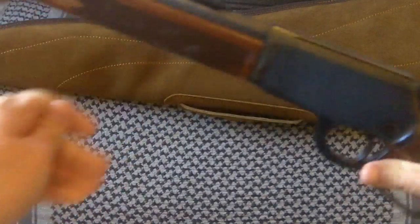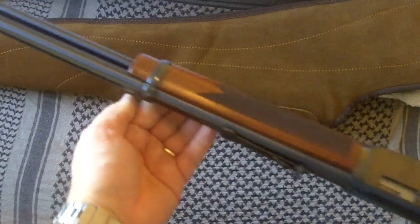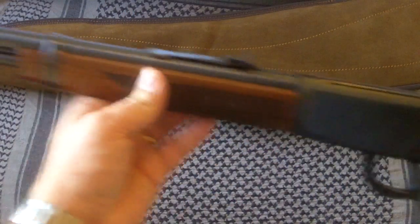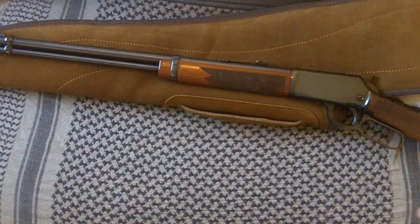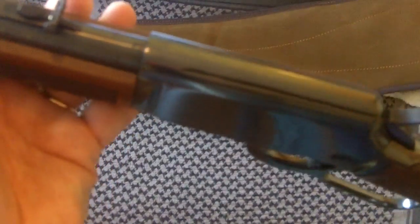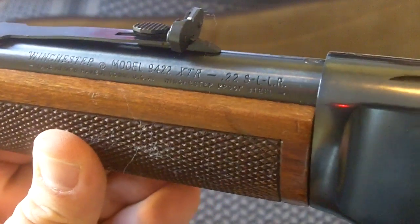a Winchester 94-22 carbine, or rifle actually, I guess, given the barrel length. Barrel length is about, I think, 20 inches, which is basically ideal for a number of 22 long rifle shells. Gives the optimum velocity. It's just a beautiful, beautiful gun, especially for a kid, for an adult. Trying to get the markings to show there.